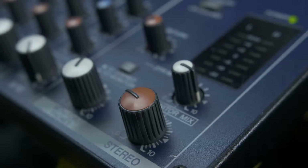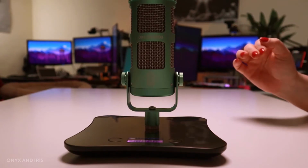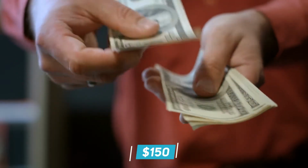If you aren't technically inclined, then don't worry, as the Podcast Pro simplifies the recording process and levels the playing field, so absolutely anyone can make great content. You can grab this microphone for $150.